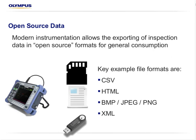HTML, which usually is a format used when providing a report. Also some image file types, either a bitmap image, a JPEG image, or a PNG. There are lots of others, but these are very common image formats that can be used in almost any reporting program. And there's another one, XML, which we'll talk about on the next slide, which is also very interesting.